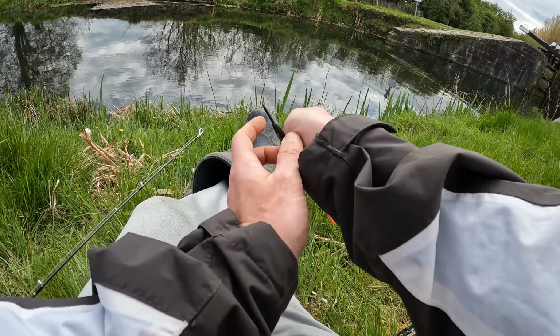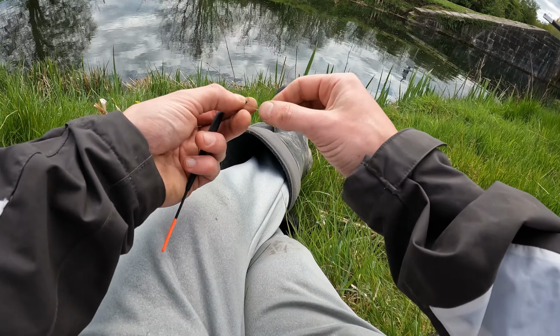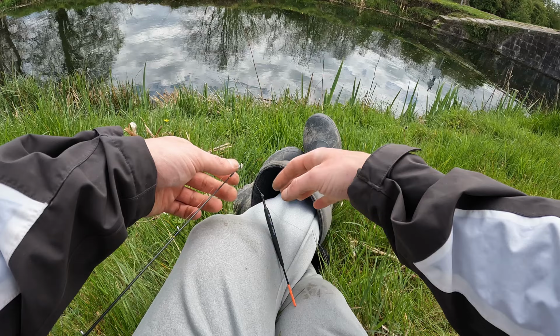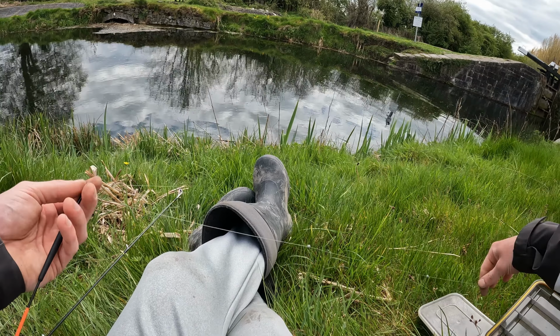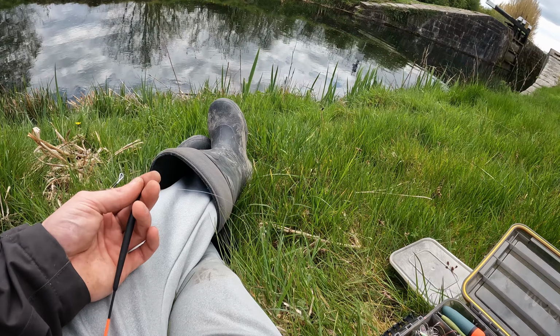All in all, I'll probably have about 3 or 4 foot of line at the end. I like to work from the bottom up because it means you just have to spool out what you need. So we're on 2. And the last 2 I tend to put up closer to the end of the float.